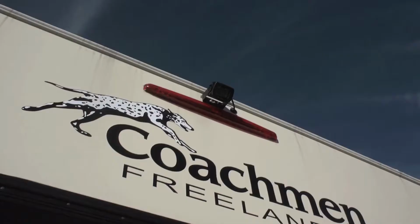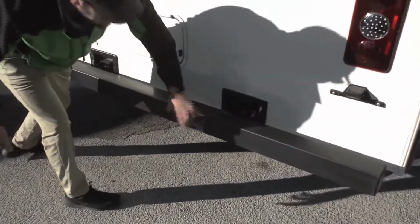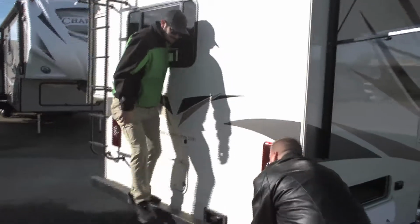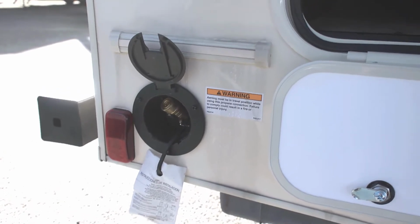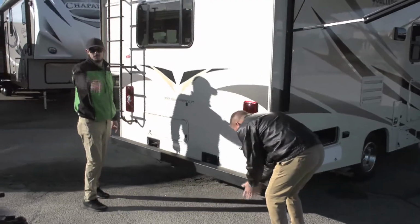Here we go. Let's move to the back. You've got this electro-galvanized, rust-resistant, 4-inch rear bumper. Look how tough this thing is. Look, a place for your sewer hose. Right in there. Storage. You could put a spear in there if that's what you wanted to do. I'm not telling you what to do, but you can if you want to.